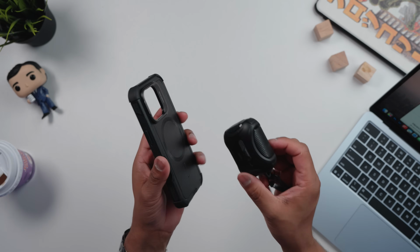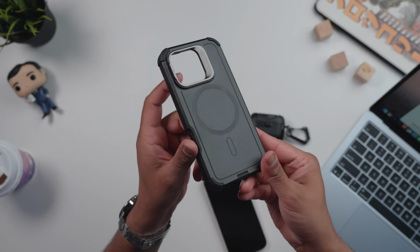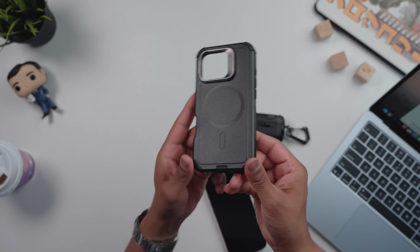Okay, for the next product now, look, protection is very key. You want to make sure that your phone and your AirPods are protected. ESR actually makes some of my favorite cases on the market, and this one is called their ESR Cyber case, and I think I am a fan.